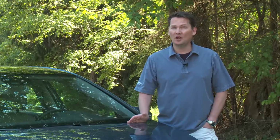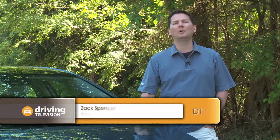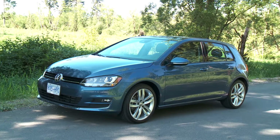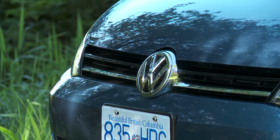Well, today we're looking at a car that has won every major award you can think of, from World Car of the Year, North American Car of the Year, even Motor Trend Car of the Year. I think you get the idea. It's the 7th generation Volkswagen Golf, and we've had a chance to drive it many times, including before it was even sold here in North America.